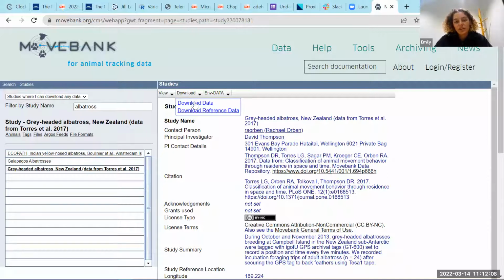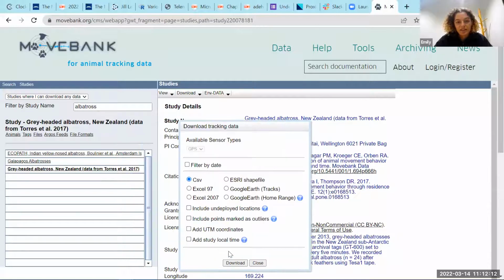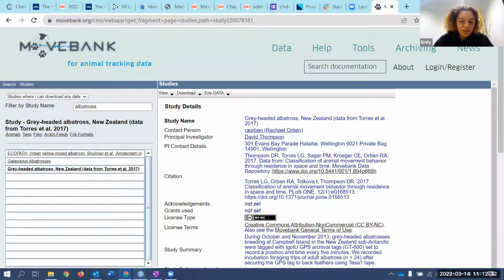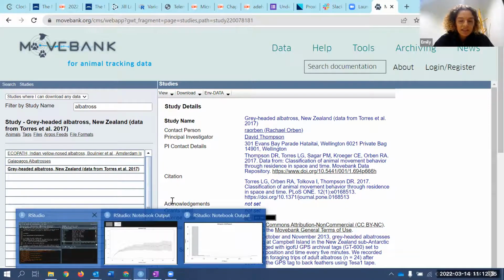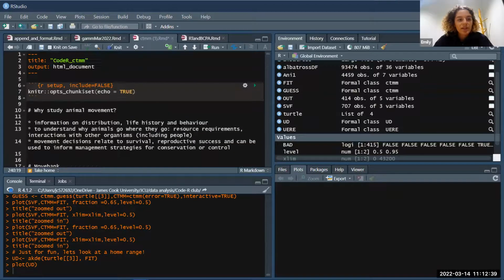So if we go download the data, agree to the license terms, we'll be downloading a CSV file, and we want to also include UTM coordinates and a local timestamp time in our download. So we'll do that, download, and I saved my data to my desktop folder, but save it to an easily accessible place, maybe the same place that you've got your markdown file.